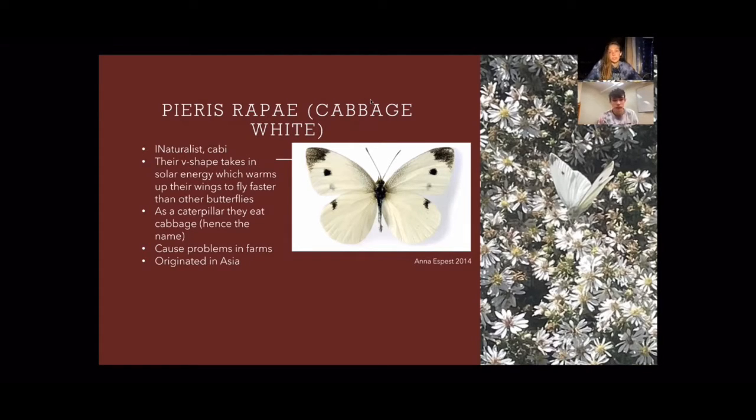One thing that makes them really adaptable to live in most environments is that most environments where you have organisms like these have sun. So their wings take in solar energy. And because of the V shape on their wings, they're able to absorb that heat and in turn use that for energy to fly.